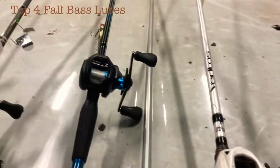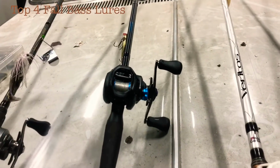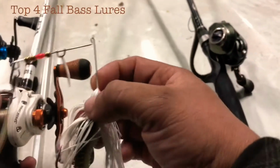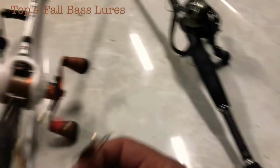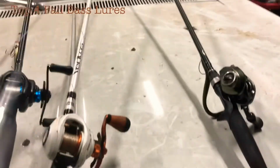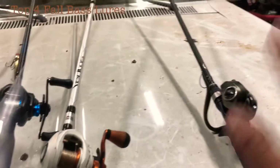It catches fish. It doesn't have to be a trick worm. It just works a little bit better in the fall transition than a stick bait does, but you know how it is. Stick baits catch lots of fish consistently throughout the year, so it's always a good bait to have tied on. That rod and reel pretty much stay that way all the time, unless there's a chatterbait on it, because that is my lower gear ratio reel.